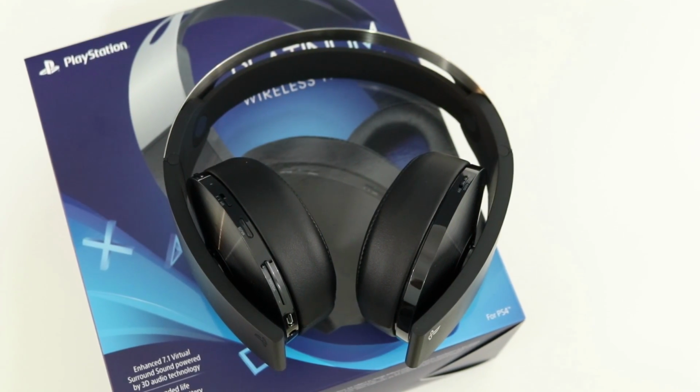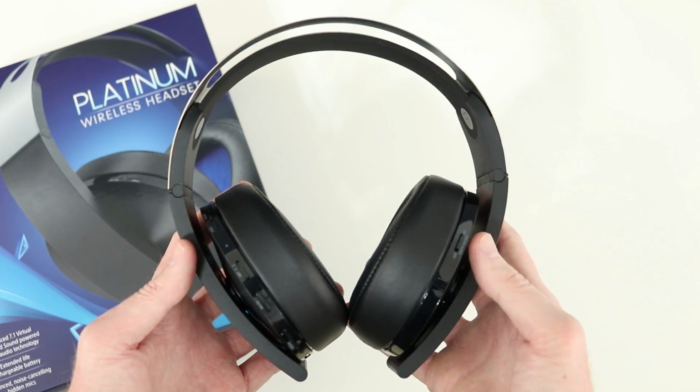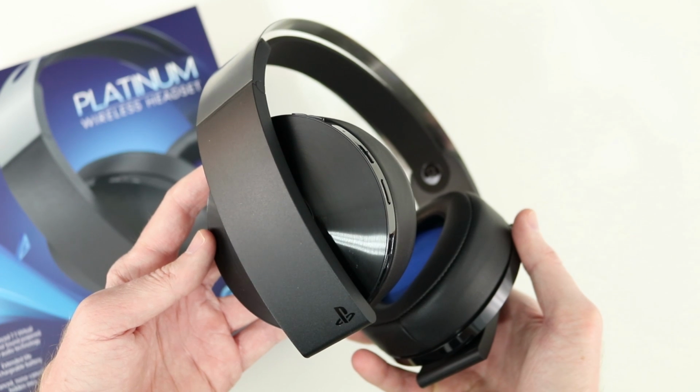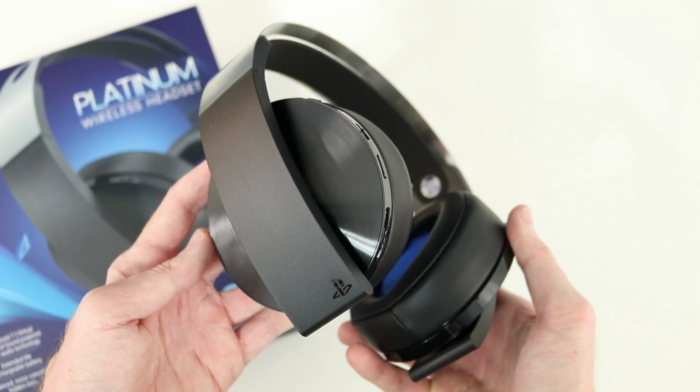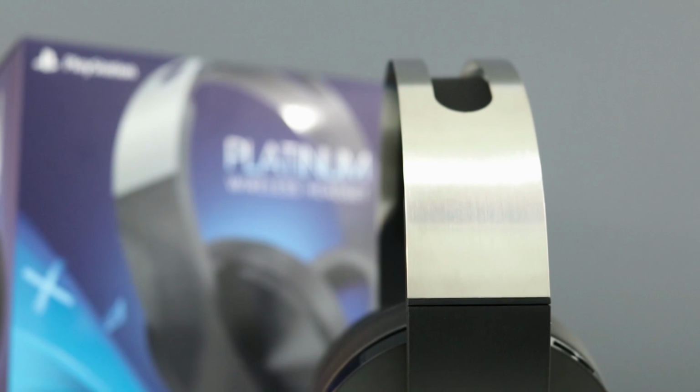Moving on, we have the new Platinum wireless headset for the PlayStation 4. This one comes in at $159. The Platinum headset is an improvement over the Gold headset that's been around for a while now in terms of construction, battery life, and sound quality. The Platinum headset has a brushed metal headband that gives it a more premium look and feel.